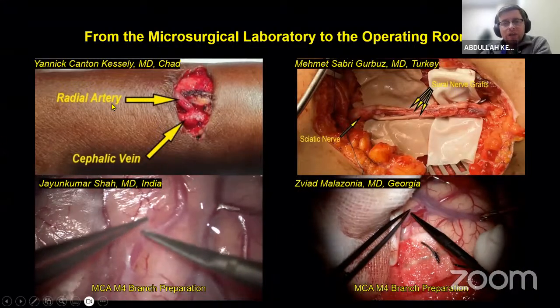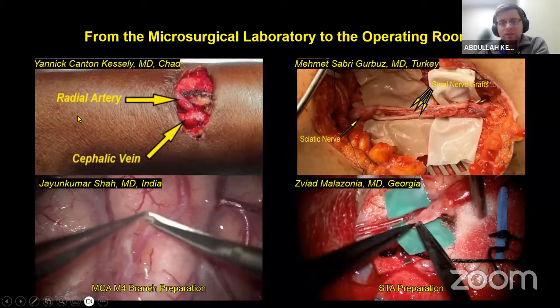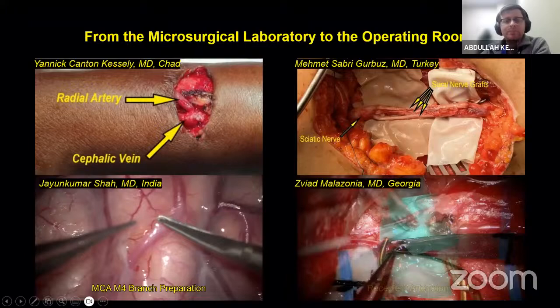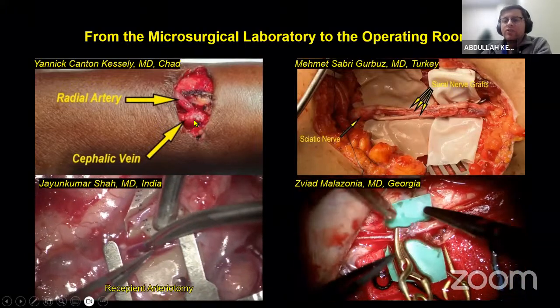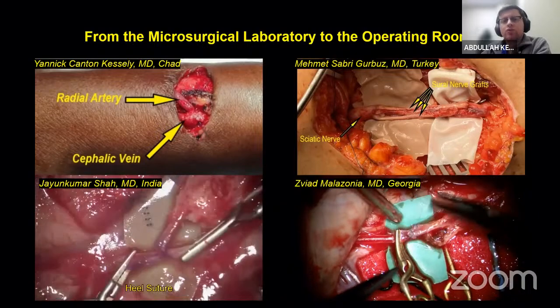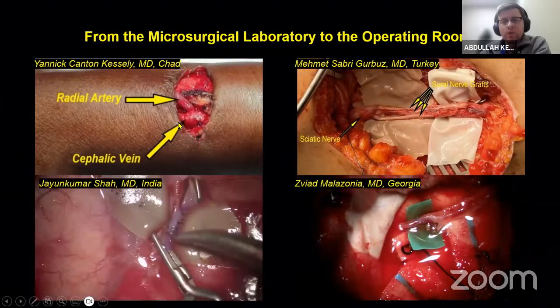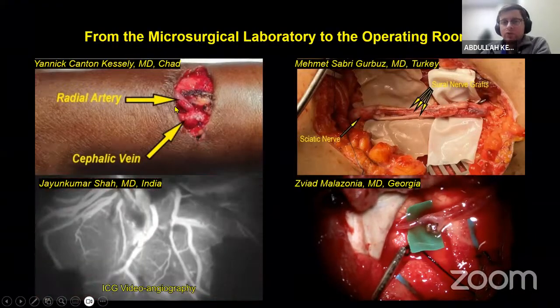So in Chad, our dear friend Dr. Yannick completed our microvascular training here in our lab and went back to Chad. And in his country, in Chad, there is no trained surgeon to be able to do vascular anastomosis for renal dialysis, hemodialysis patients. And he started doing such cases by himself. So far he has done 13 cases.